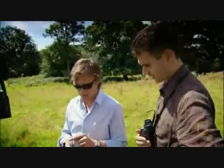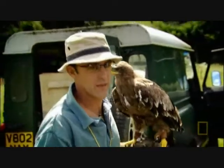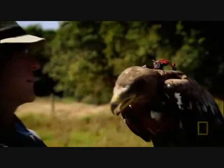So these are little wireless video cameras. So you can fit cameras to him? Right, this is the tricky bit. What do you do with that? And I try and put this in his face. Cossack's handlers help him into the Eagle Cam harness. And now he's ready for his close-up. Okay.